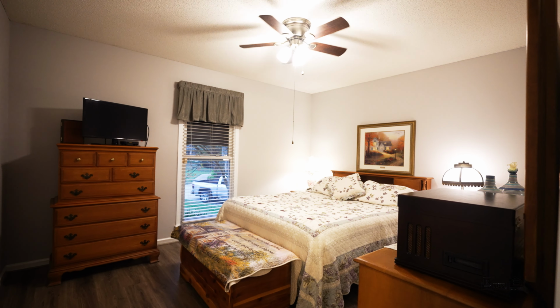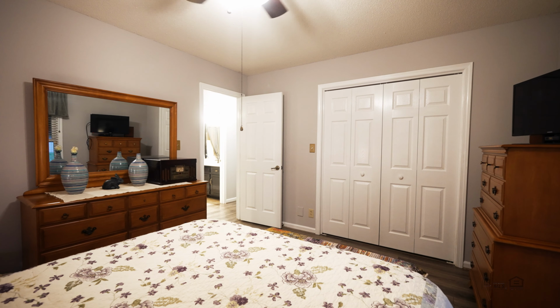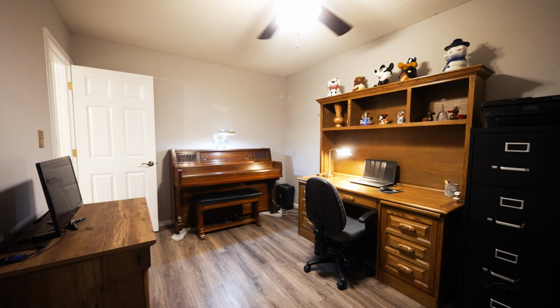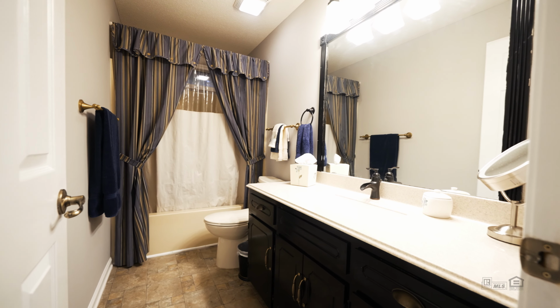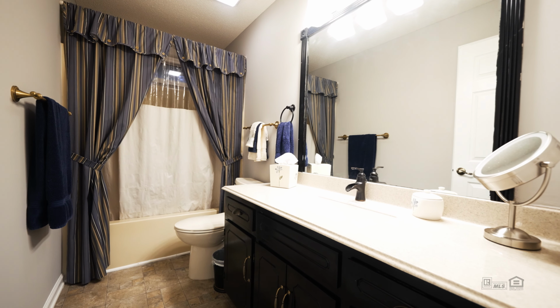The additional bedrooms are thoughtfully situated on the opposite side of the home, ensuring privacy and a quiet living space. The guest bathroom is equally well appointed with an updated vanity and adjacent linen closet.